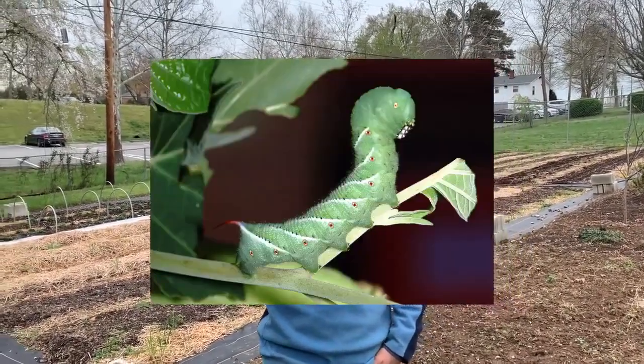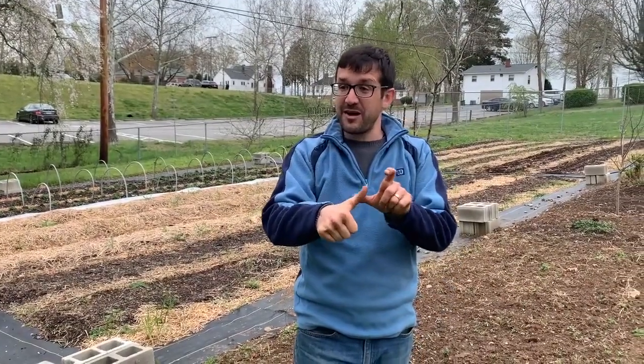eat other nuisance insects. My favorite example is the tomato hornworm. We've got a parasitic wasp that will lay its eggs inside of the hornworm, and maybe we can edit in a picture of this later on because it's so cool. These hornworms can grow larger than your thumb. They're quite large, and they'll defoliate a tomato plant overnight. They'll just eat the leaves off of a plant overnight.